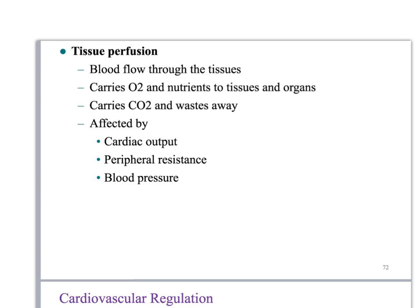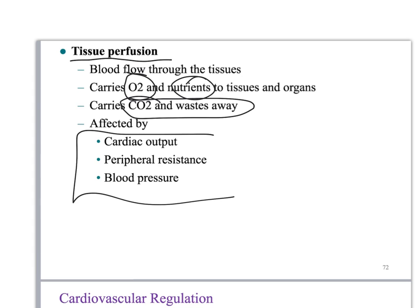Now, perfusion refers to the amount of blood flowing through the tissues. So we want good perfusion so we can get the oxygen and the nutrients to the tissue, and we can get rid of the carbon dioxide and the waste materials. So all of these factors are going to affect the perfusion.